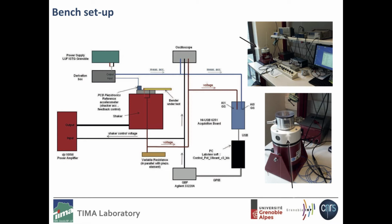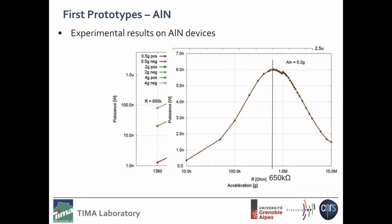Okay, and we have obtained these results for aluminum nitride: the resonance, the linear behavior of the device, and increasing the acceleration, the hardening of the device, the non-linear behavior of our system. Concerning the aluminum nitride, you have only one peak. The resonance and the anti-resonance are merged together, so you have a wide band here, which is not the case for the PZT, for example.